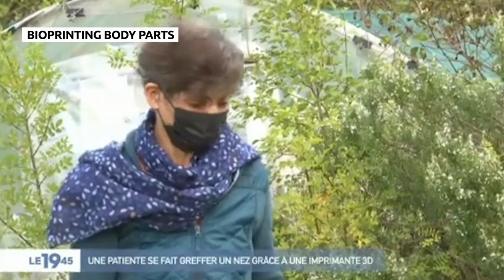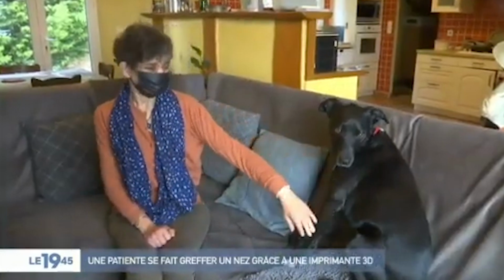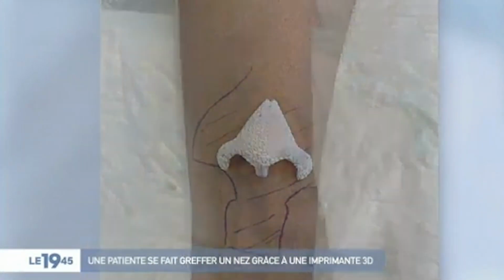After losing her nose to cancer and undergoing several failed nasal reconstruction surgeries, a French woman became the first person to grow a new nose on her arm. The pioneering operation saw a 3D printed nose structure implanted onto the patient's forearm, which then grew skin and was transplanted onto her face.